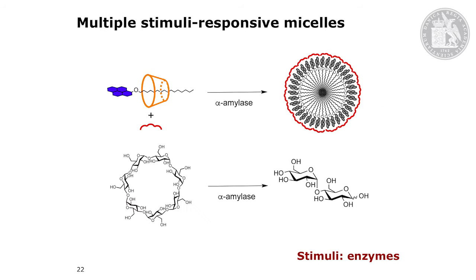In this case, it's called alpha amylase, and it's an enzyme which takes this glucose macrocycle and breaks it down into smaller pieces. So if you add the enzyme amylase, you can then switch back to the micelle because we've now destroyed the capsule that we had trapped the molecule in. We can do this another way.